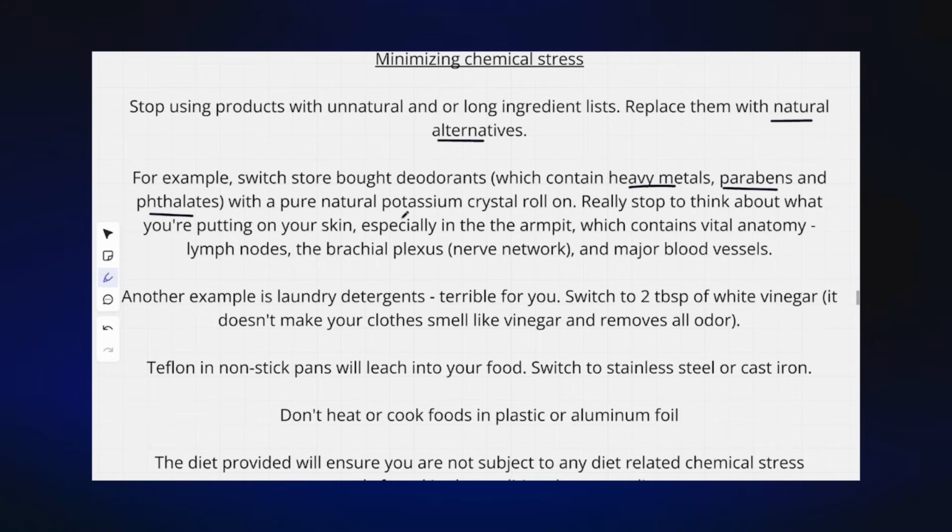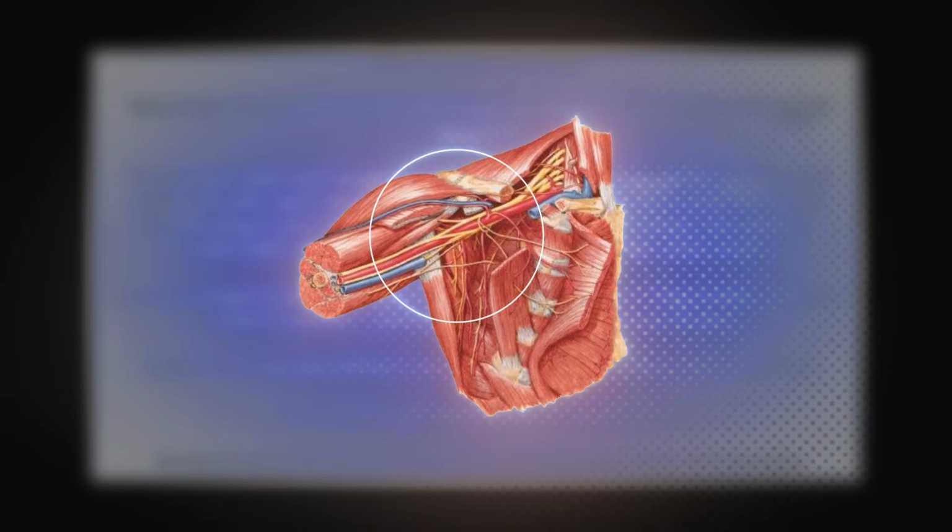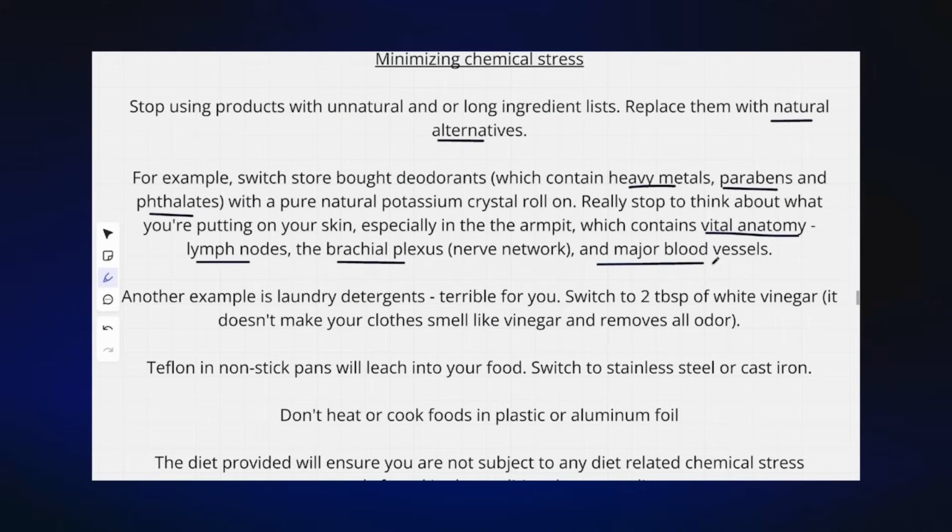This is something that I personally have done, because when you really stop and think about what you're putting on your skin, especially in this case, the armpit or the axilla, it contains vital anatomy, such as lymph nodes, the brachial plexus, which is a nerve network, and major blood vessels. Just think about the absorption into this area and what you really want to be putting on your skin.